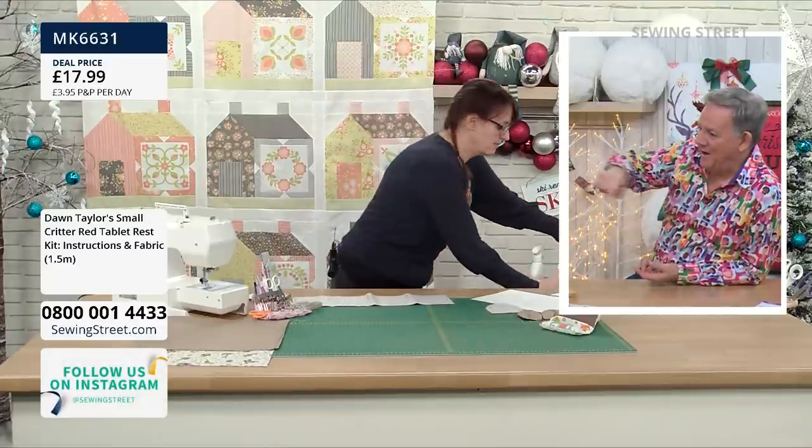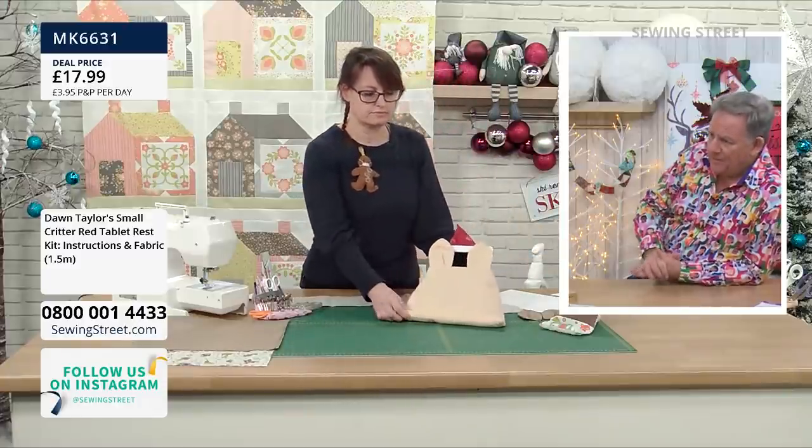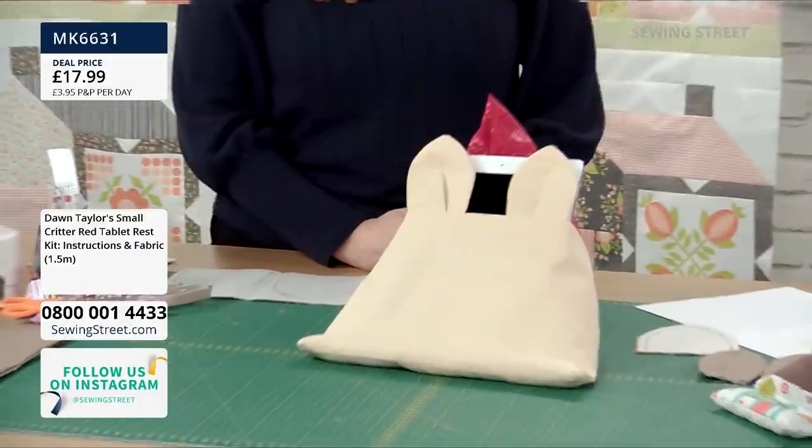This is the big one. Out so we can see what we're actually making with the kit. So the bundle we've done today will create that one.